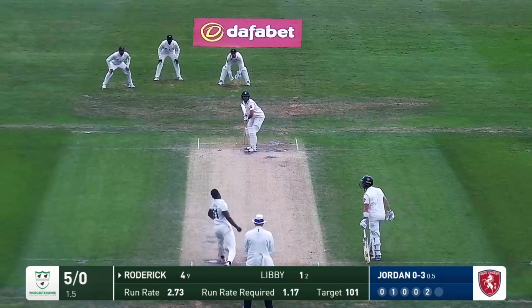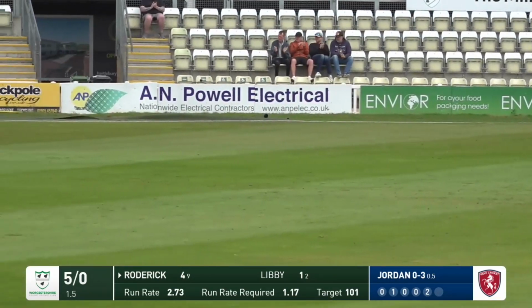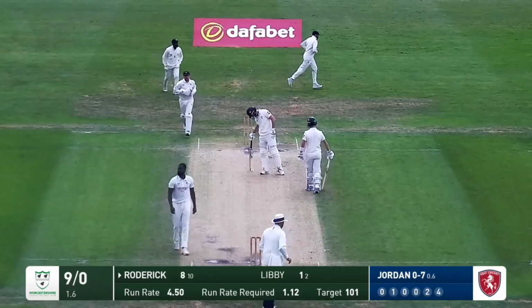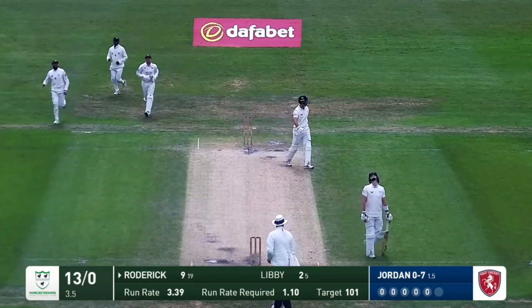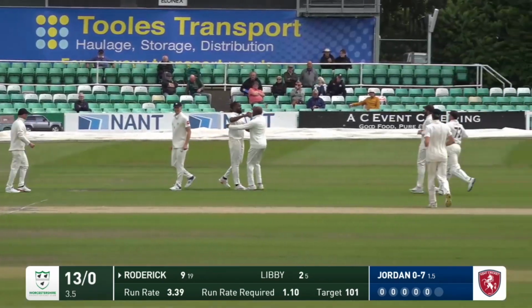It's a lovely shot. Cover drive. Take a picture of that one. And Gareth Roderick, 4 runs through extra cover actually. Roderick waits and then just pushes that down. Oh, he's gone. So he pushes it down the ground, but it's a really sharp take from Jordan.